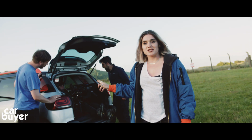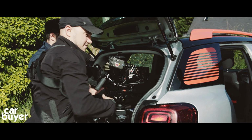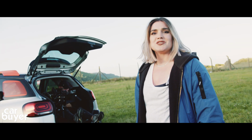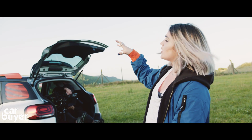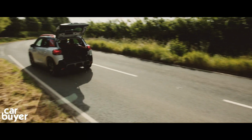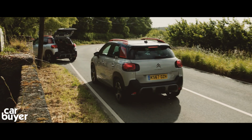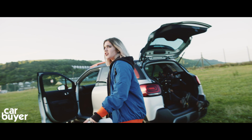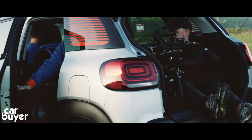So my C3 Aircross has just been set up for tracking shots, and we usually do these between locations just to save on time and just to make sure that we're making the best use of our day. But usually the way that this works is that we have 2 cars traveling in convoy, and the actor's car will either be in front or behind our vehicle. So I think we better go because we need to catch the light. Jack, are you ready to go? Yeah. Cool, all right.